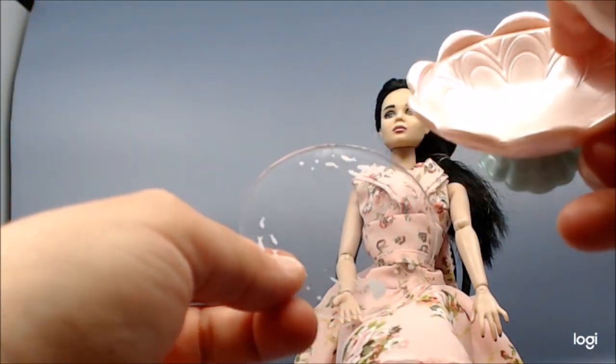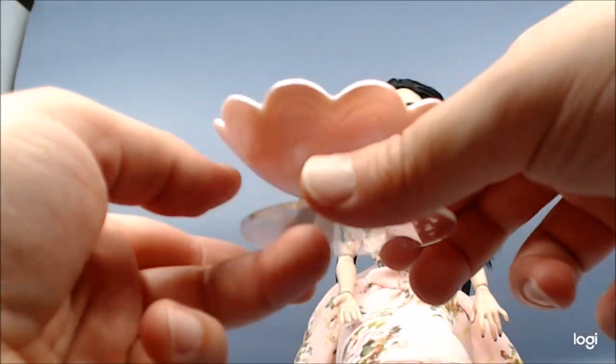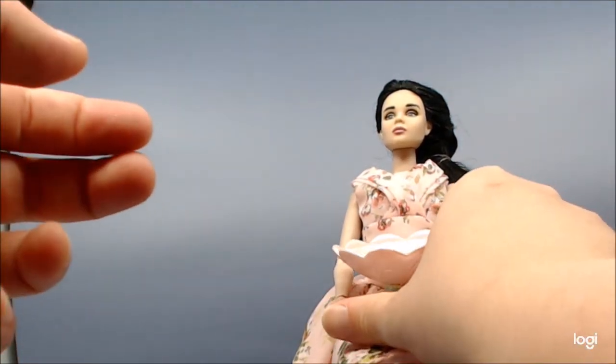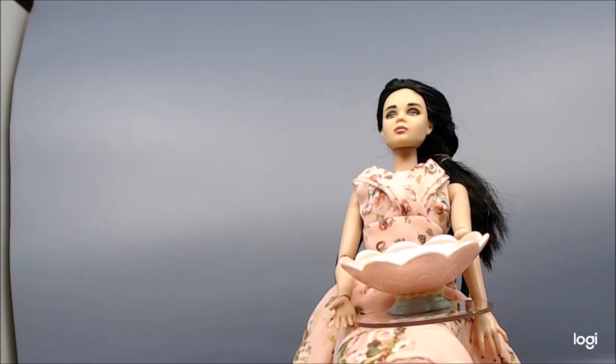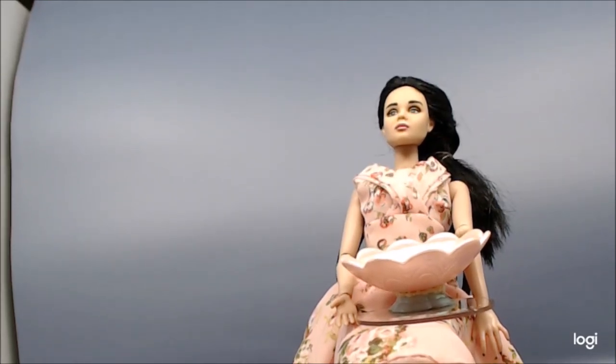And then we have this set. I don't know if this is supposed to be like a dry sink or what have you, but it is very small. This is a set where you have a lot. This is a set where there's some playability, of course, but the playability really depends on you getting very creative.